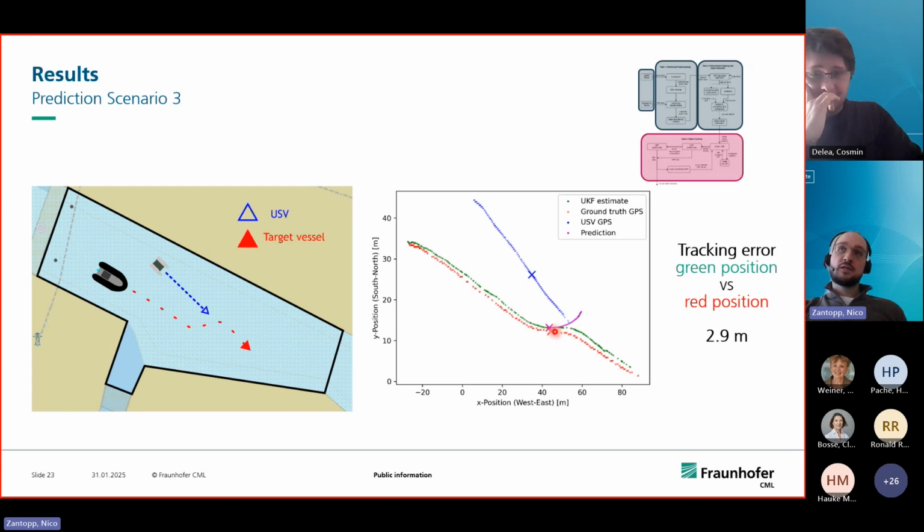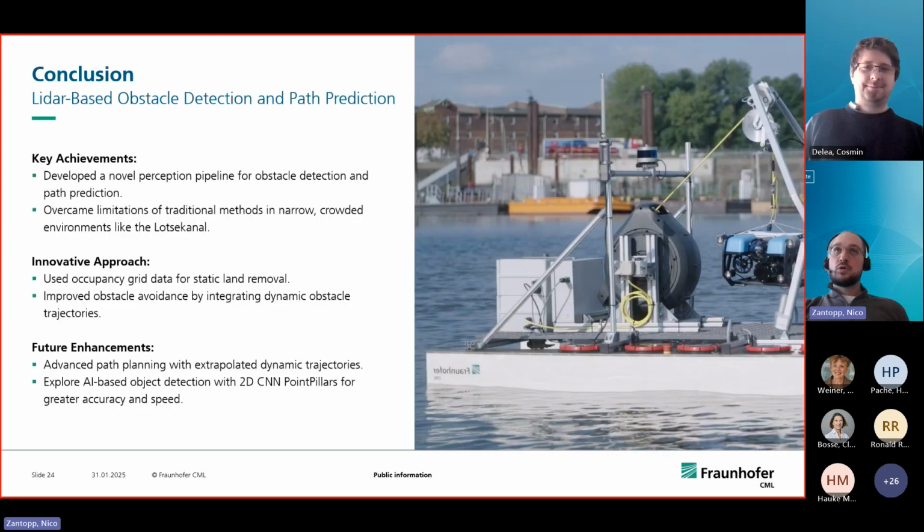And especially in this case, when we work on the path planning part, this would be a good prediction, because then we are on the safe side, because we would stop or create a new path around this vehicle. Now I go to the conclusion.